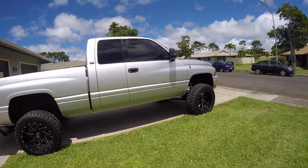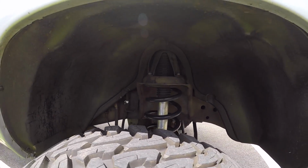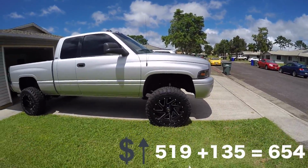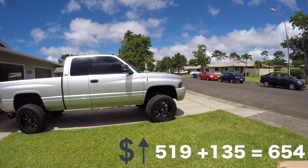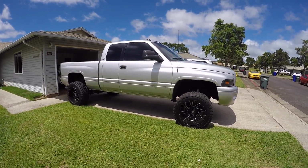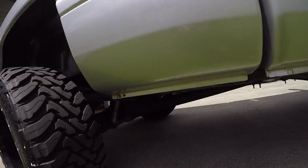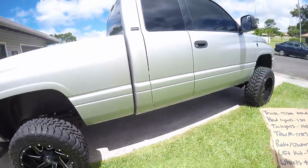The lift kit, you guys know I already have an install video on this that shows you exactly how I installed it, what parts you need, and everything like that, and where I got it. That thing was $519. The shipping on it was $135. So right there we're at $654, I think. I'm not a mathematician. Again, the shipping cost is what rose that up a lot, but I did do it myself with the help of my buddy, so I did save some money there. And I got the shocks in the back too, the Bilstein 5100 series, and the coils are Excel extended coils, a 2.5 inch.